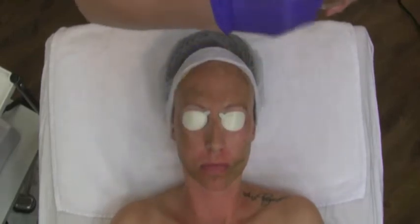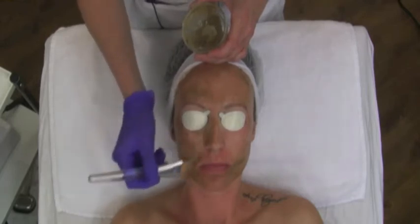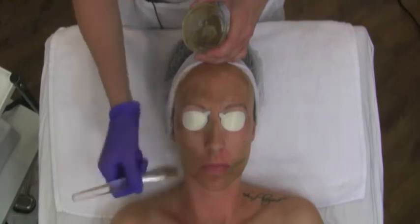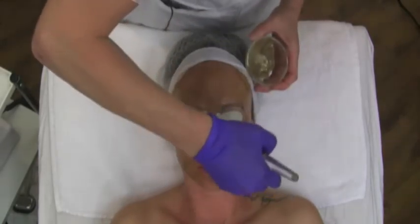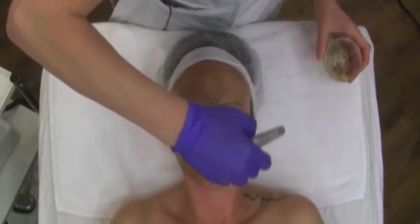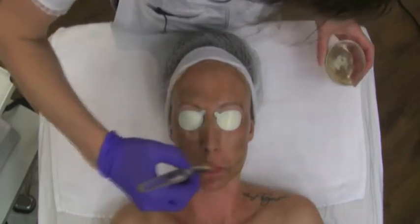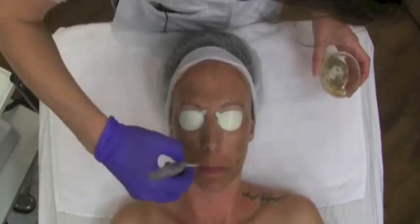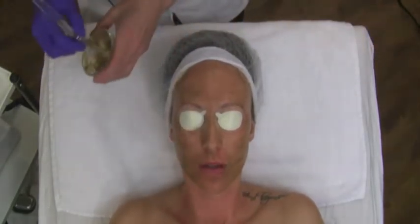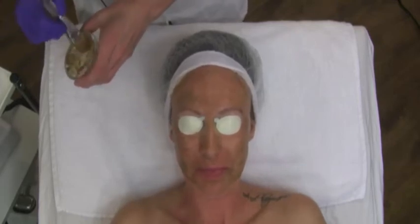As Rhonda said earlier, these brushes are really nice because you get a lot of control and you can move around the face really nicely without it getting into places you don't want to go. Okay. Almost done. Are we doing this on your neck? No? Okay.